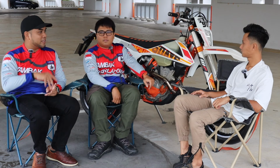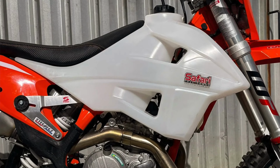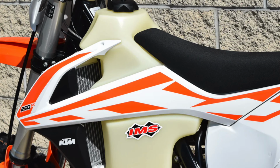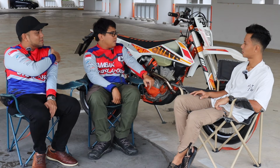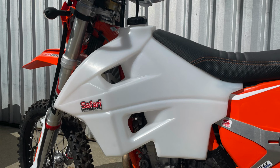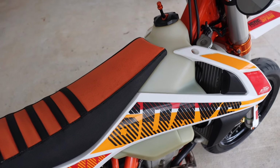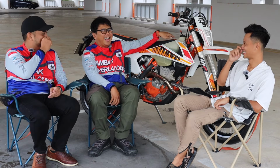Can you upgrade the tank to a bigger one? The Safari tanks are built for KTMs, for both models. I think they can do custom also. Can custom also? Any bike, yeah. How many liters are those? That one I heard some of them can do 14, but you will lose this shroud. Yeah, you lose being able to see the level of the petrol, how much is left inside. So range anxiety is eliminated.